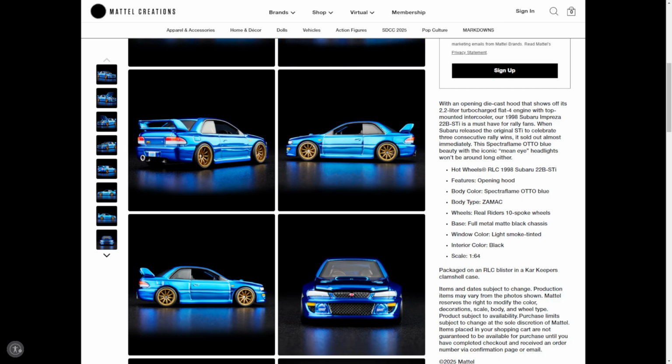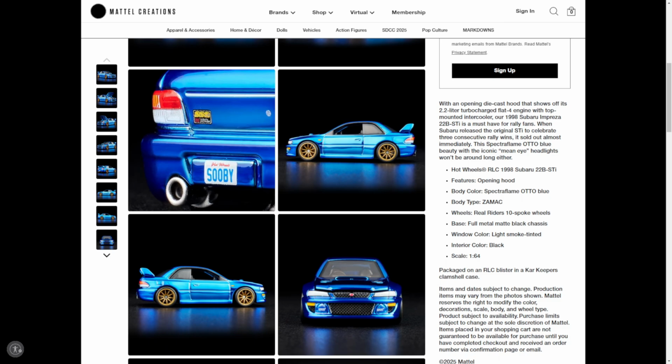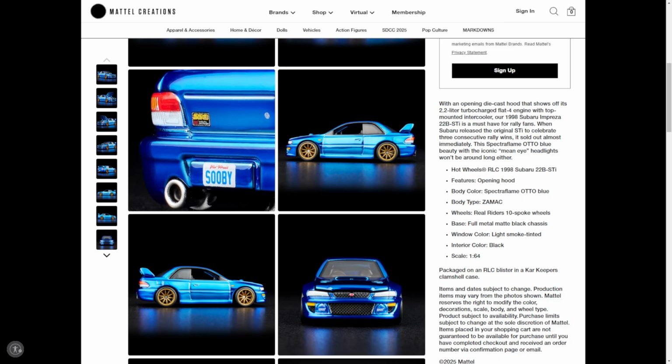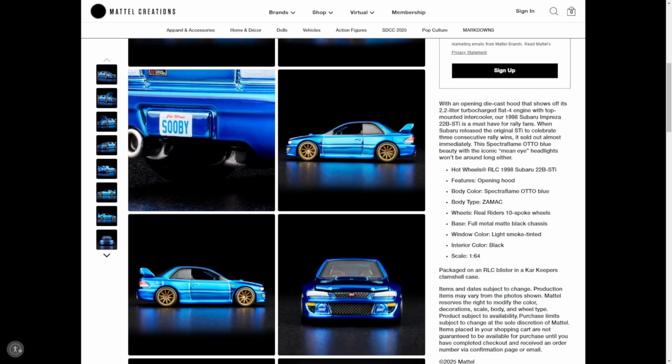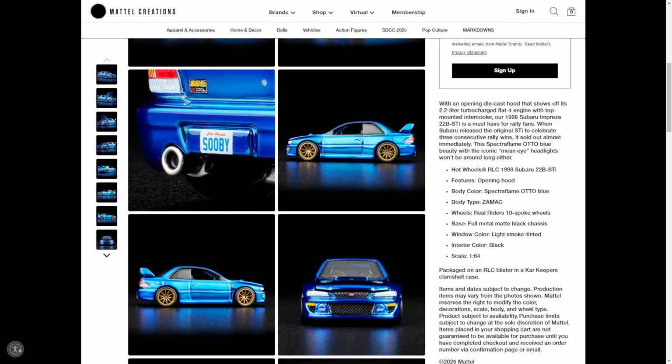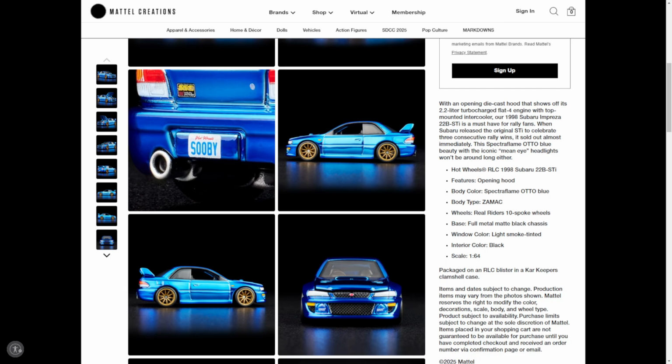With an opening diecast hood that shows off its 2.2-liter turbocharged flat-4 engine with top-mounted intercooler, our 1998 Subaru Impreza 22B STI is a must-have for rally fans. So, fun fact, I am a huge fan of rally, so much so that I actually tried recently to buy a Toyota Celica GT4. And unfortunately, that backfired because the banks didn't really like the fact that the car was an import. So the car needed to get appraised, and I'll get into it in another video.